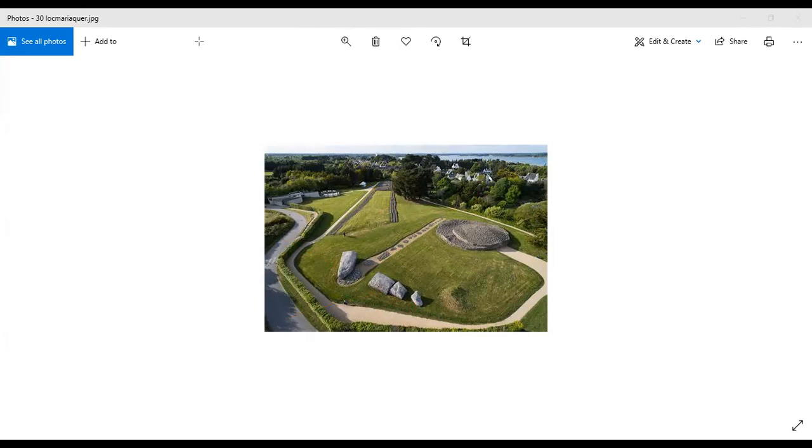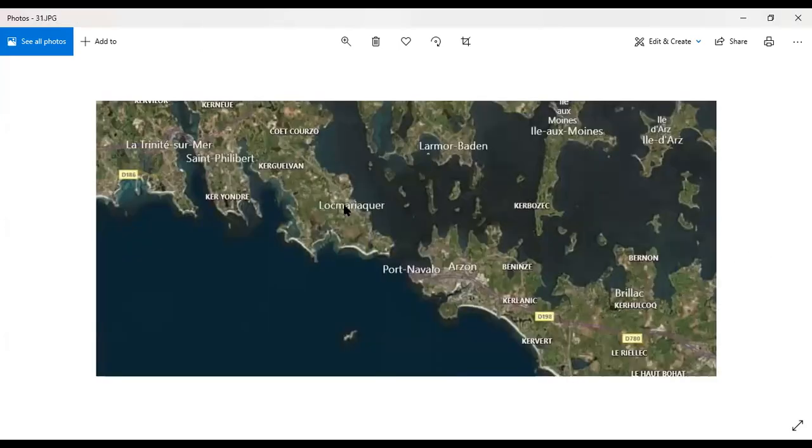This is your homework. There's no point asking me anymore, because you need to look at that. So Locmariaquer, we just looked at our wonderful site of Gavrinis, which is by there. That's that little island with the standing stone. And all the stuff to do with Carnac, and the lines are a bit further north.